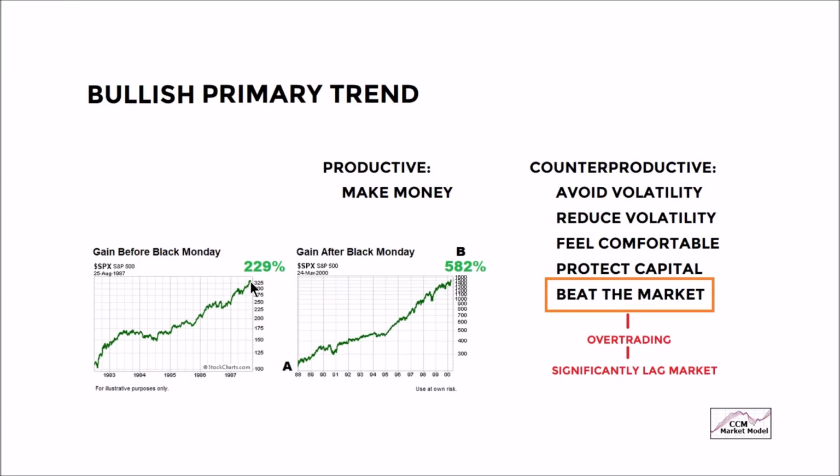At this point here, the S&P 500 falls over 20% in one day on Black Monday. It falls in October and doesn't right itself until December. Markets can be very, very volatile and very, very frustrating. But we can't underestimate the power and strength of the primary trend.